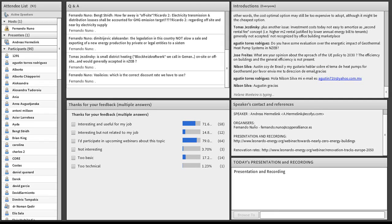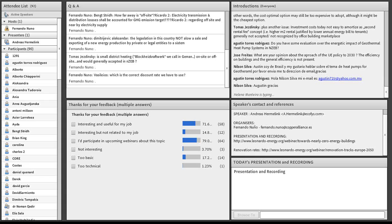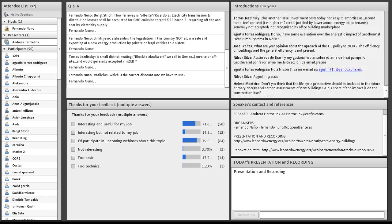But the maximum observation period or calculation period according to the cost optimality guideline is 30 years for residential buildings. Okay, so there is a clear number of years for calculation. So the member states are not free to choose. Okay, excellent.